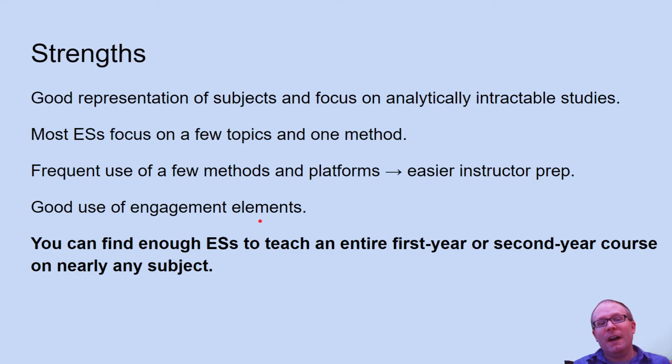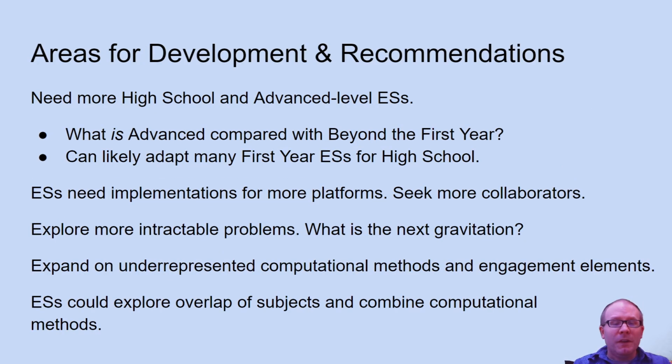And you can definitely find enough exercise sets to teach an entire first year or second year course on nearly any subject. Moving forward, here are some things I would recommend that future exercise set authors focus on. We definitely need more exercise sets at the high school and advanced levels. Part of this may be due to some ambiguity of what we mean by advanced level compared with beyond the first year. Is it senior level? Is it graduate level? What does advanced really mean? We can also likely adapt many first year exercise sets for high school use.